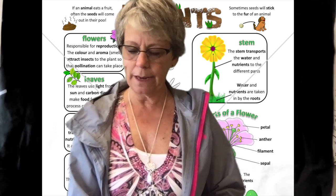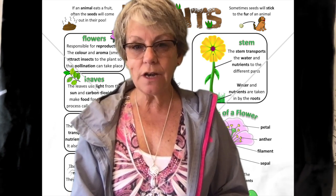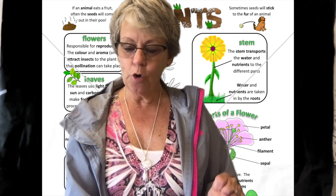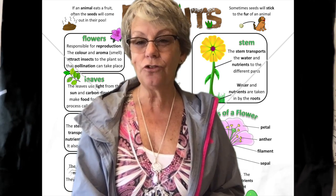To get carbon dioxide, God gave it tiny openings in the underneath of its leaves. Isn't our God an amazing God? They open and close to allow carbon dioxide into the plant.